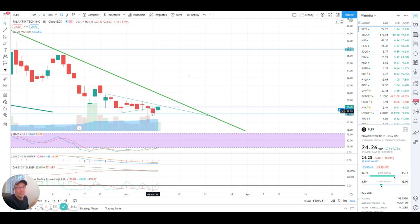When I looked at the red candle yesterday touching the support, I was starting to think that maybe the stock wants to go down and not respect the support. But no, it has respected the support nicely. So this is a positive for Palantir.